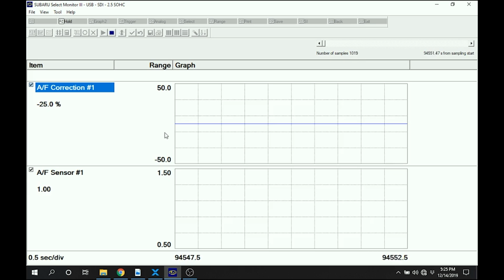That means that the PCM is subtracting fuel from the equation because according to the oxygen sensor, the engine is running rich. So as a correction, to get the air-fuel ratio to where it needs to be, the computer is now pulling fuel, trying to get this number off of 1.